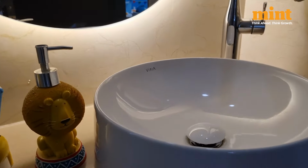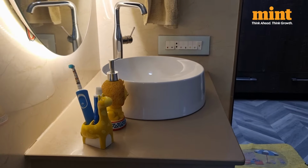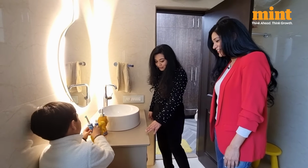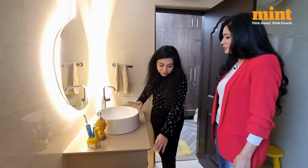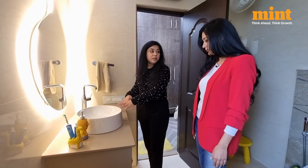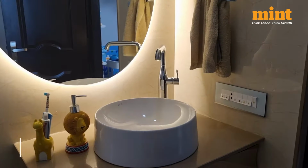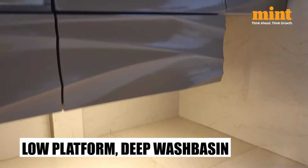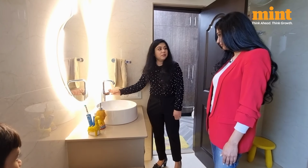Wow. What is this, Avi? This is my toothbrush stand. And an electric brush. So we kept two heights here because he can keep all his stars and stuff, and this is his wash basin. Otherwise, often kids make such a mess when they're washing that anything lying next to it also gets wet. Second, we kept a higher depth for his wash basin, again to prevent spillage. And rather than multi-lever, we kept a single lever for him.